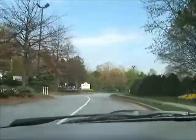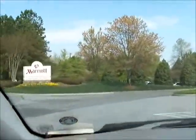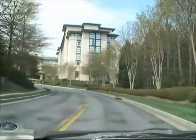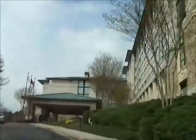We're kind of pulling in here. Just come right in the front. They have free parking, which is awesome. You see, it's pretty big, much bigger than your average hotel, and it's very nice inside. Find somewhere to park.